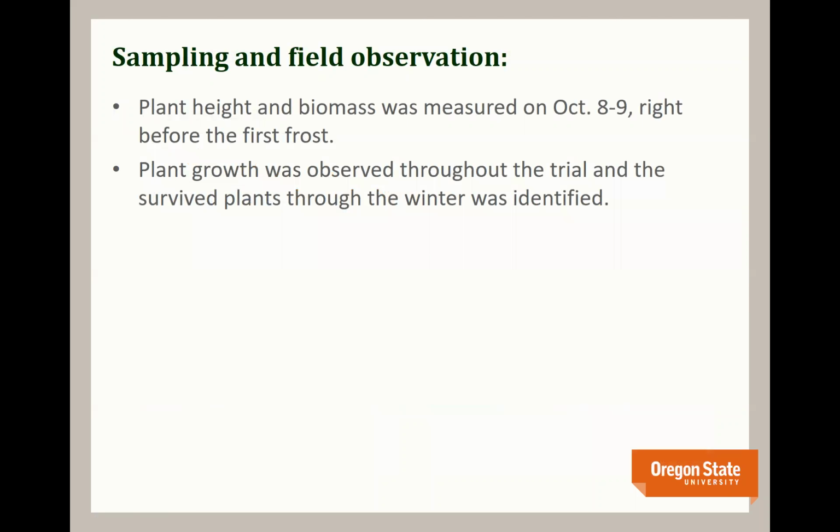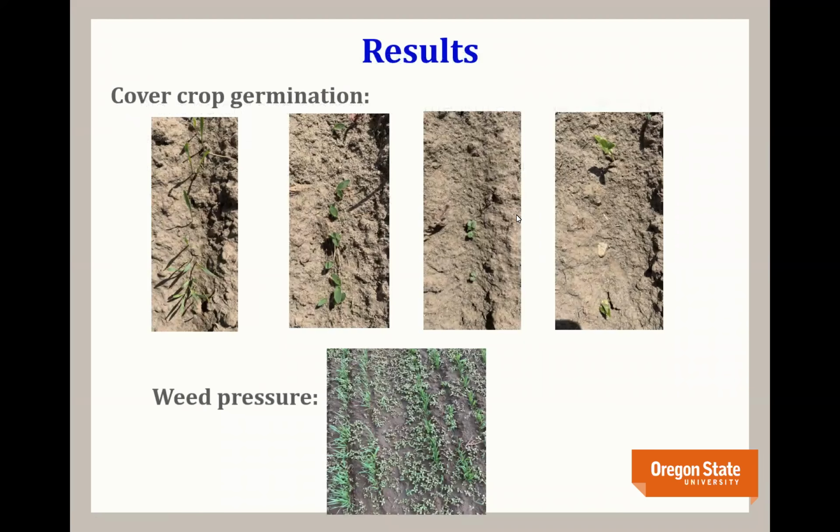For the separate field observations, we observed plant height and biomass on October 8 to 9, before the first frost. Plant growth was observed throughout the trial, and the plants that survived through the winter were identified.